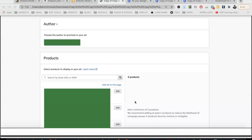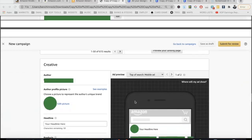Intuition would tell you to add your best-selling books. Basically, I think the ones that will do the best are ones with the most social validation. So if you've got a lot of reviews on the book, if it's got a beautiful design, then definitely put that in there. Otherwise, you're just going to be missing out. So put your best books as the products, of course.